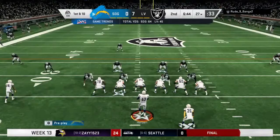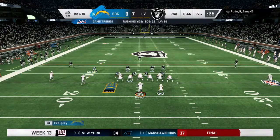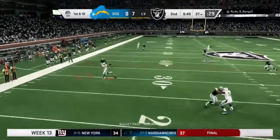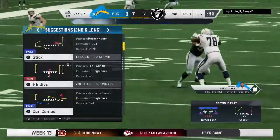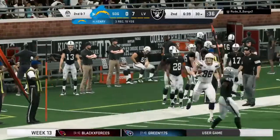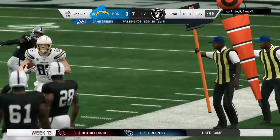The Charger drive about to get going. And they had the fumble last time that led to a touchdown. That's a no-no. We'll see what they do here this go-around. A big no-no. Put that in capital letters. Turning it over, the other team takes it down and scores. That can be a deflator for a football team. Now it's up to the offense to get back out on the field and pick things up. Now, they're out there. We'll see if they can pick those things back up.